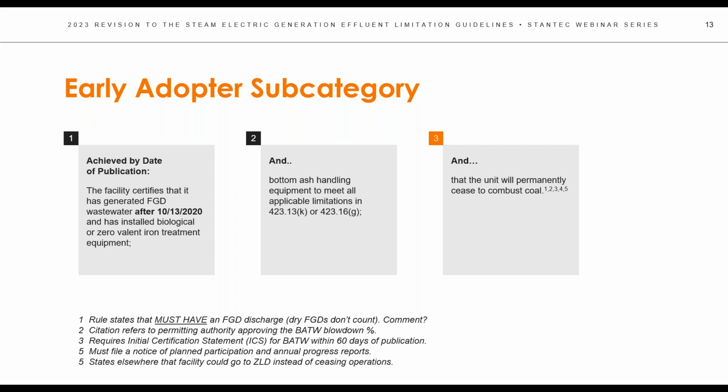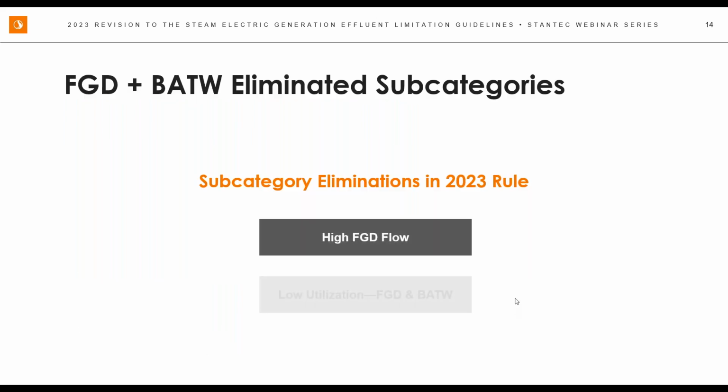As part of the early adopter also, there is a notice of planned participation requirement similar to what we've seen in previous rulemaking, and requirement for annual progress reports on what is happening at that site, how that progress is going to go to cessation of coal combustion. It states elsewhere that the facility could go to zero discharge instead of ceasing operations, and that's where there's that inconsistency in the preamble and what's in the actual rule there. So just keep an eye out on those as you're reviewing.